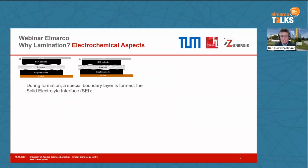So if we are looking at the real electrodes, we have on the top side a schematic of the cathode, down the anode, graphite, and the separators in the middle. And the surfaces are not plain and smooth. And if we bring them together, laminate them together, there's no gap between separator and the anodes. And the gaps are really lethal and are the reason for emerging SEIs and bad interfaces.